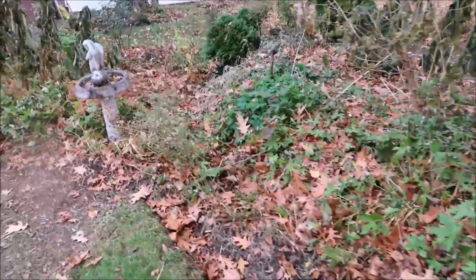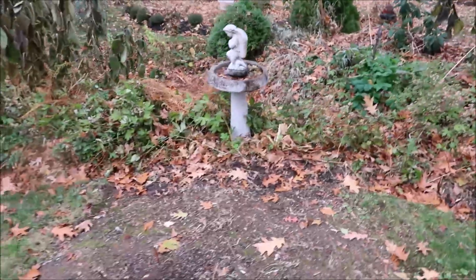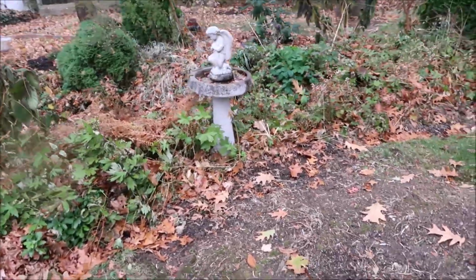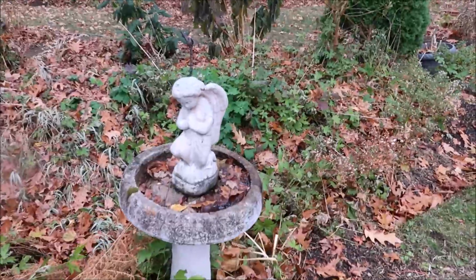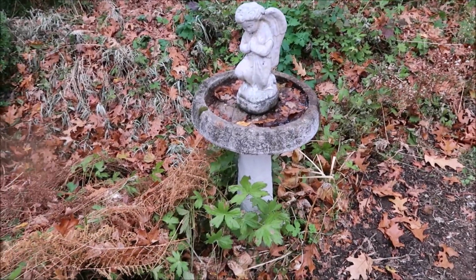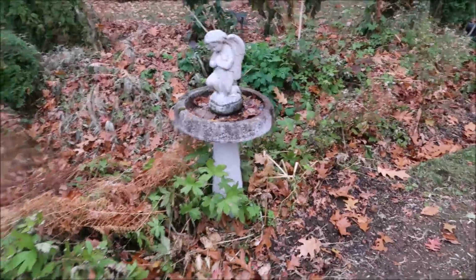Well, that is what we have for now. It's garbage day. It's after Veterans Day, so the trash men, the garbage men, are out. But this is the garden.